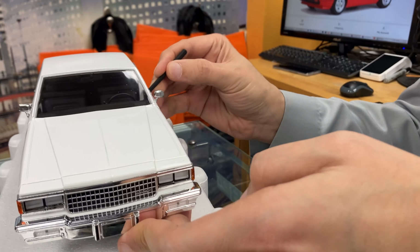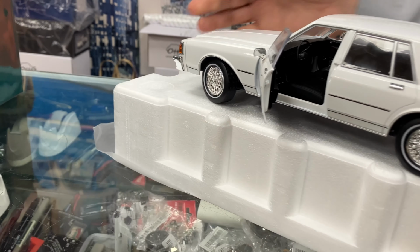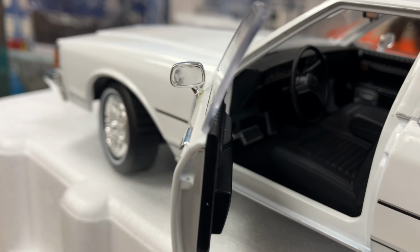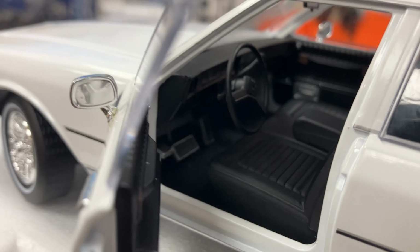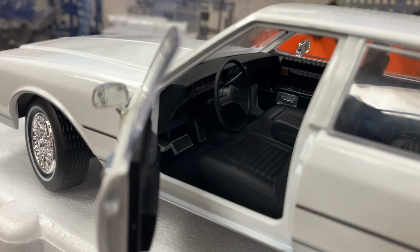I think only the front doors open. Remember the interior, the very classic interior. And here's the interior. Just look at those seats, the steering wheel.